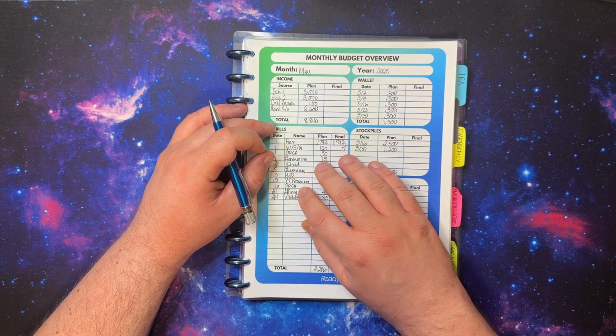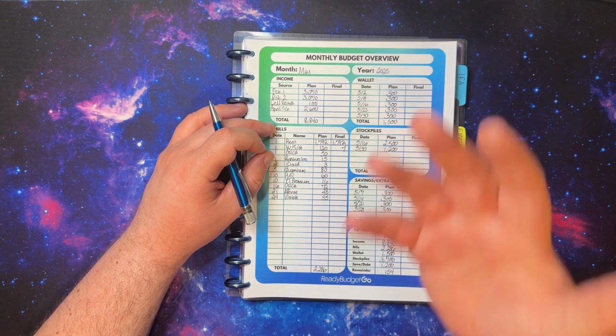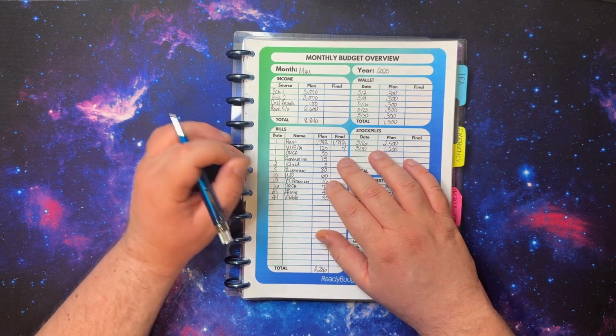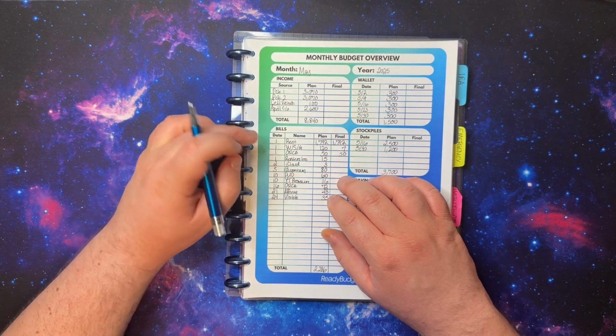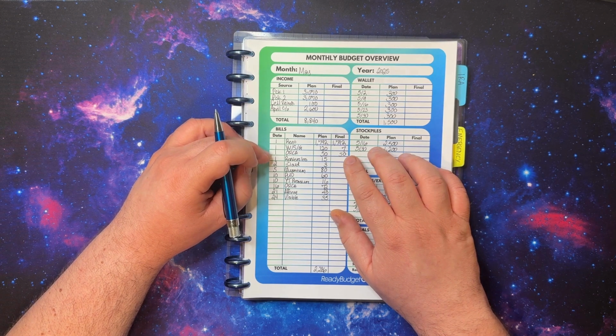So that's what I planned again, or what I will plan again for June. And then if it ends up coming in higher or lower than that, I'll fine tune it as I go. Orca, I did put $50 on that. Orca is the regional transit pass here, so I put $50 in my Flex account for that.